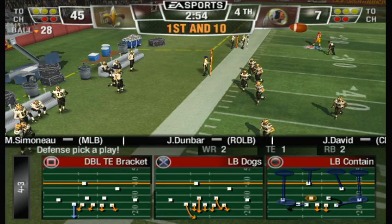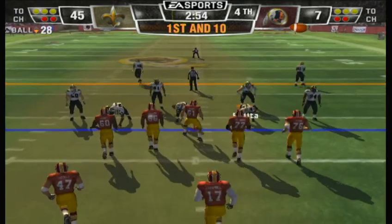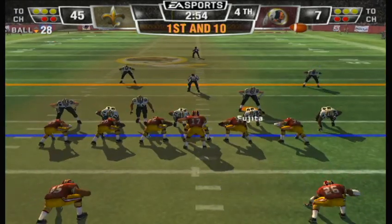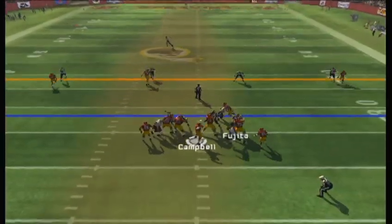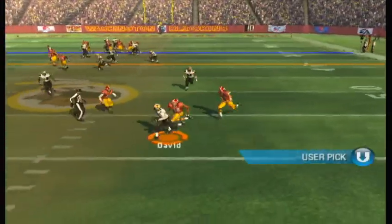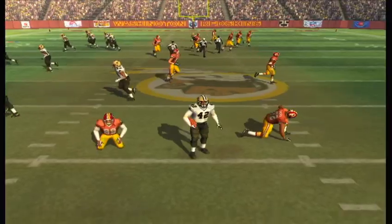The Redskins will start the drive at the 28-yard line. First and 10. Campbell lines up with a split backfield. First down, looking to throw. Defense closing in. David gets the pick. What a play. He just leaped up and picked it off.